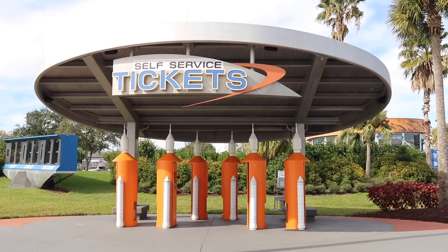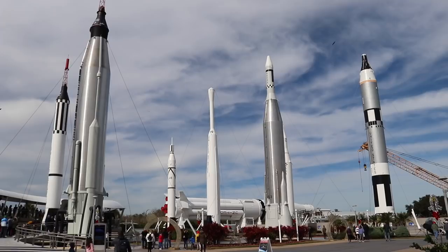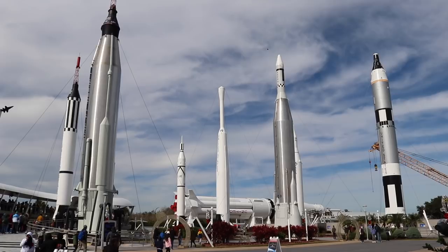Looks like one day a mission, adult 57, child 47. And that was super simple. Here's my ticket. Oh my gosh, I'm already blown away. I'm so fascinated by space and spacecraft.